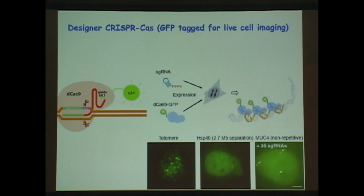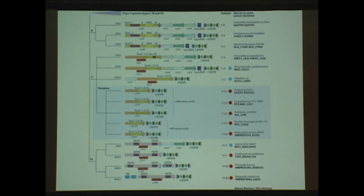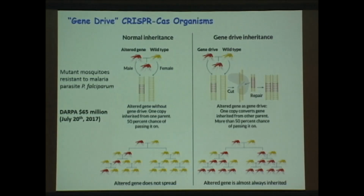There is a guide, there's a GFP tagged Cas9 that's out there that's being used for live cell imaging, so you can tag telomeres, you could look at particular regions. I don't think the sensitivity is enough yet to replace what you normally do in the clinic, but you're getting close for screening. There's a whole host of Cas-like proteins, many of which have RNA activity, so these are just a whole new family that's going to be applied.